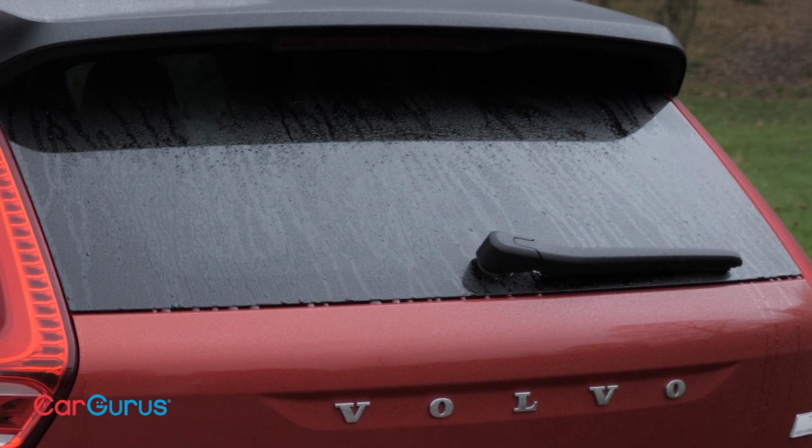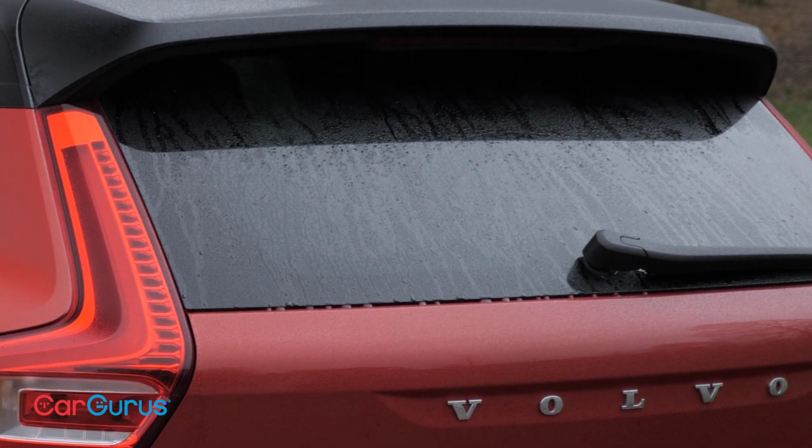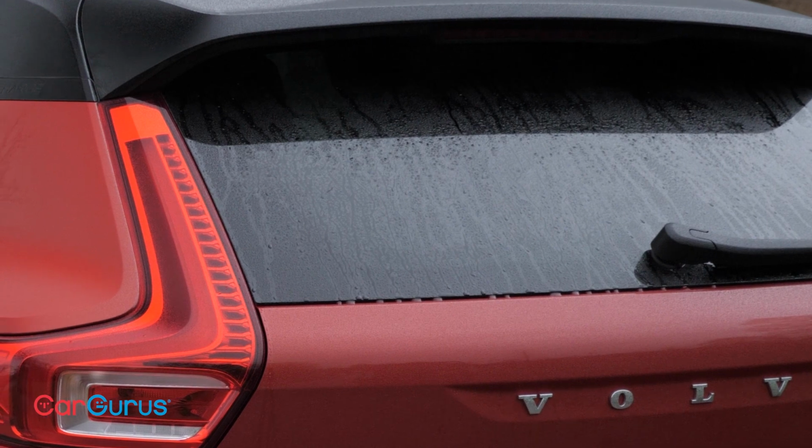However, your rear view isn't so great because the car's shoulder line rises at the back of the car, making the rear windows small. Good job then that all models come with rear parking sensors as standard.